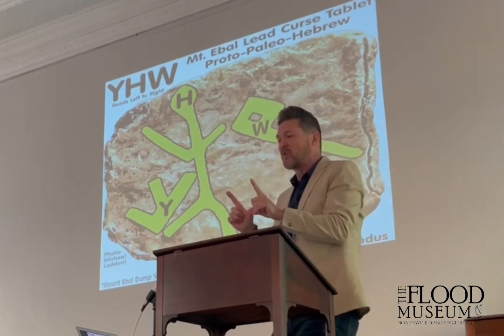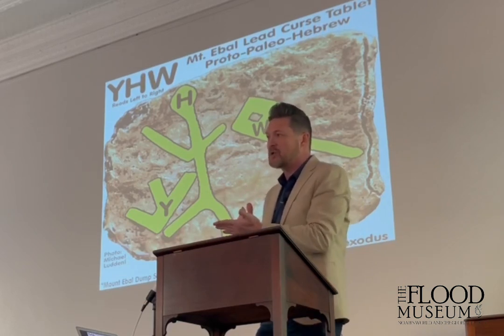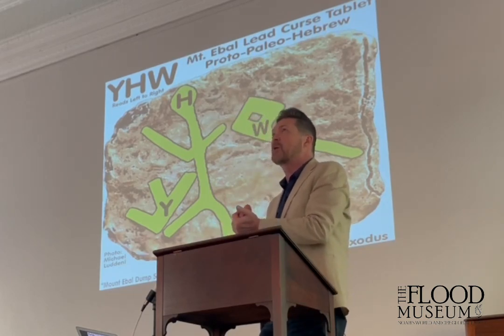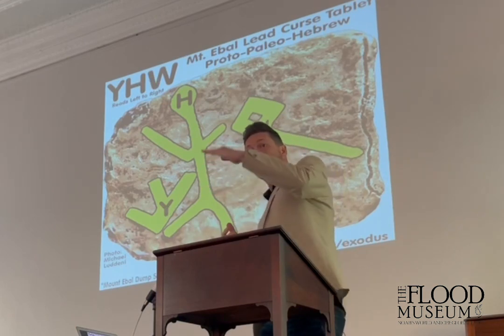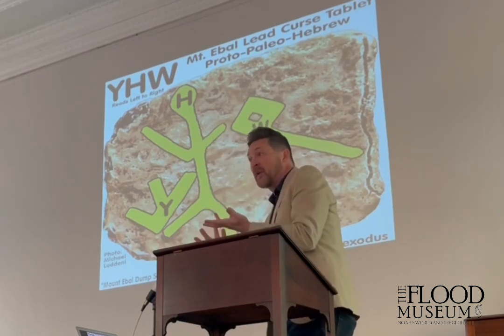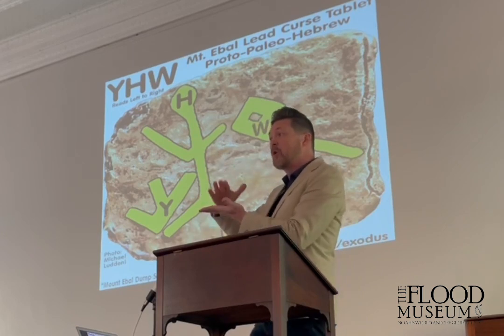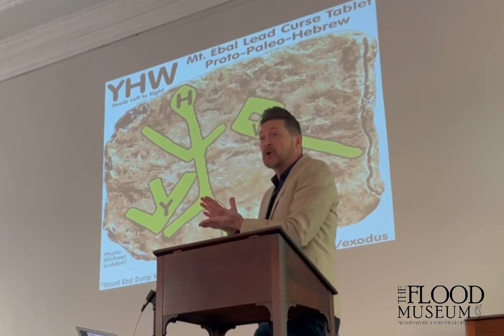The lead tablet, by the way, was taken to a lab, and it was actually scanned by a super high-tech X-ray scanner. A tomographic scan was done on it, in which they layer through this lead. I didn't think lead could be X-rayed, but apparently it can, and they go through and peel the layers back one by one, and when they did that, that's when the writing appeared. You couldn't even see it.